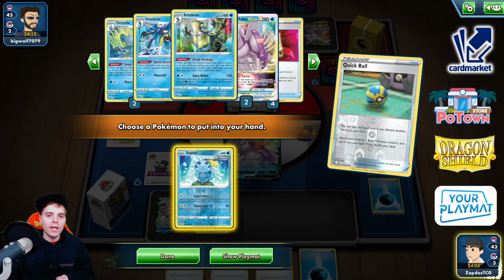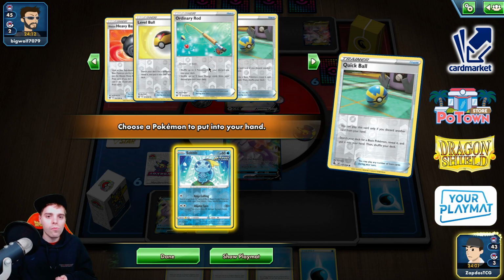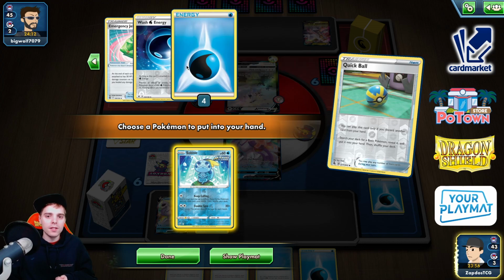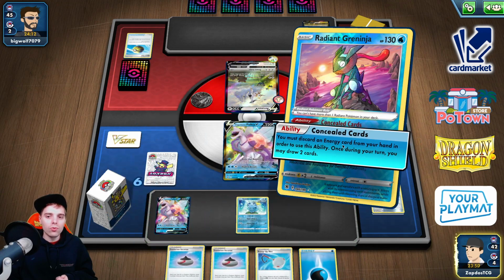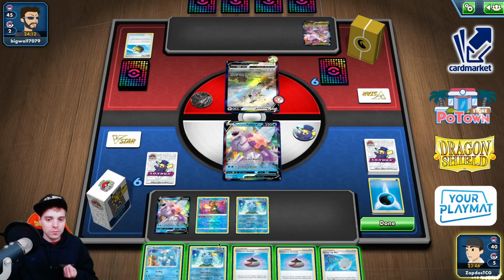Let's see what we have access to. We have a Quick Shooter here, which is going to be super useful as well. 2 Palkia VSTAR. Ordinary Rod's going to help out. Roxanne and Paralyzation. Okay, and there's the Emergency Jelly. The Raihan in there as well. Okay, we're off and rolling here. Concealed Cards. Can draw ourselves a little bit.